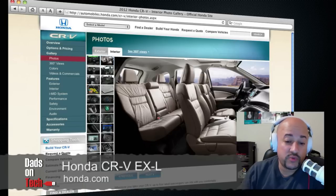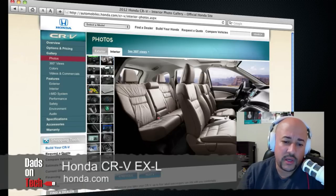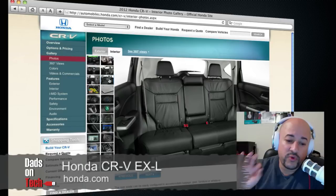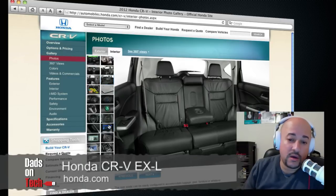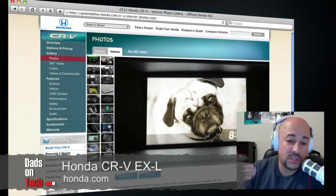The outside noise was reduced significantly. I think we took a look at last year's model, and it was still a little noisy, but this year, much better. And we just love the rear view camera. When you're backing up, the camera pops up in the information panel. You can see right behind you.